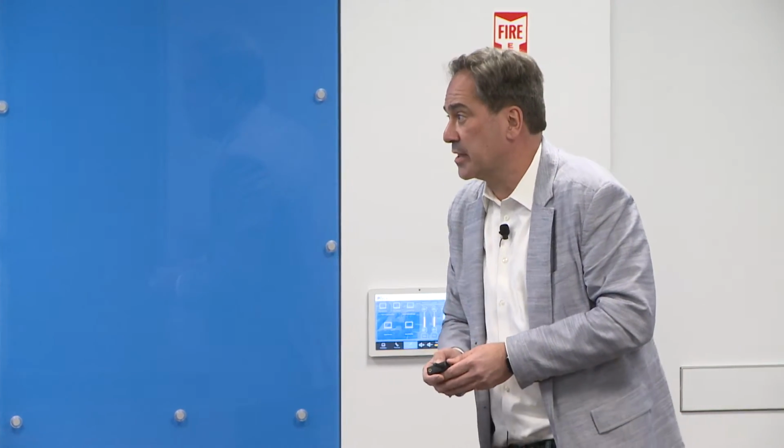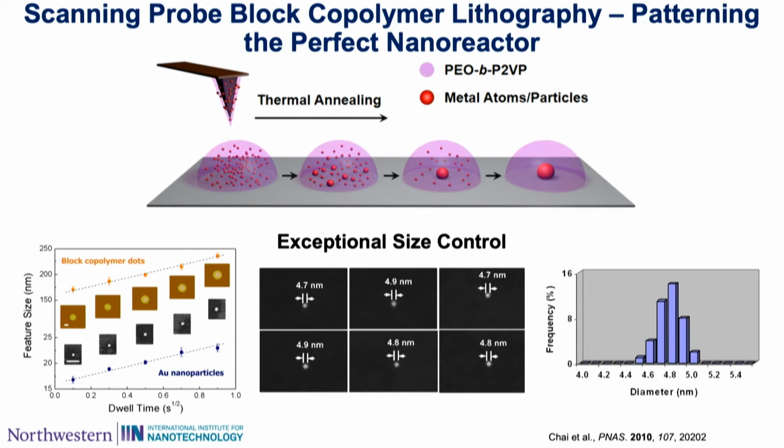And so that's kind of interesting, because it's a reaction where 100% of the reactants go to form one particular product. So keep that in mind. I'll back that up in a second as well. So we go initially with gold, tetrachloroauric acid, for example, as our metal ions. We deposit different sized reactors, and it's really remarkable.